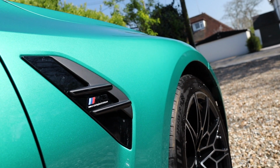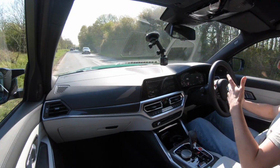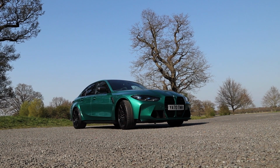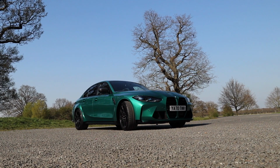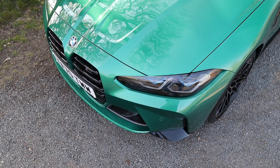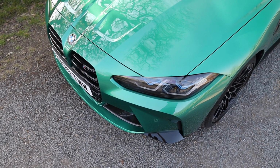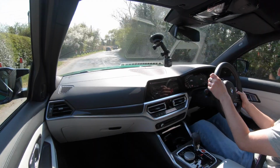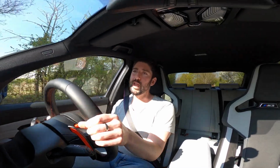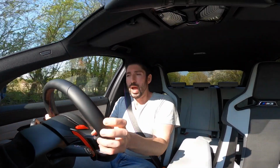Very, very quick. Now, interestingly, with the new M3 and M4 competitions, what they've done is they've ditched the brilliant DCT box. Now, for some, that's a bit of a disappointment, myself included. I love that DCT box. Now, BMW say the reason they've done this is because, as just recently announced, you have the X-Drive platforms. And the automated box with torque converter is what's needed effectively to be able to run the four-wheel drive system, which I guess makes sense.